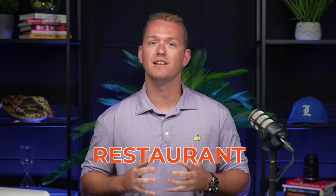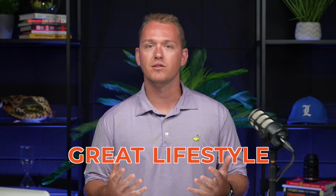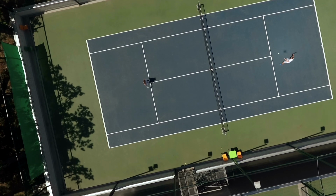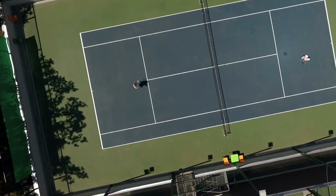Not only do you have really nice homes there, but you also have all things Augusta Road in terms of restaurants and dining and different things to go out and do. It really caters towards a really great lifestyle. Also nearby, you've got Greenville Country Club, which is a great place to gather, go play golf, tennis, you name it, pickleball if you're into that. Greenville Country Club is a really great place.